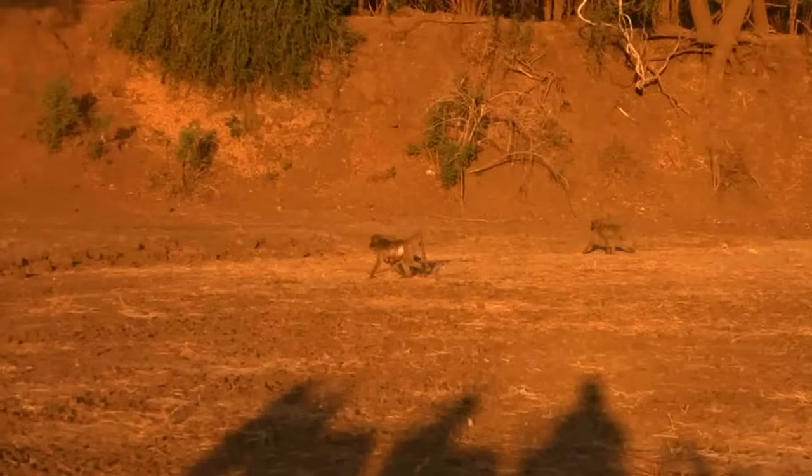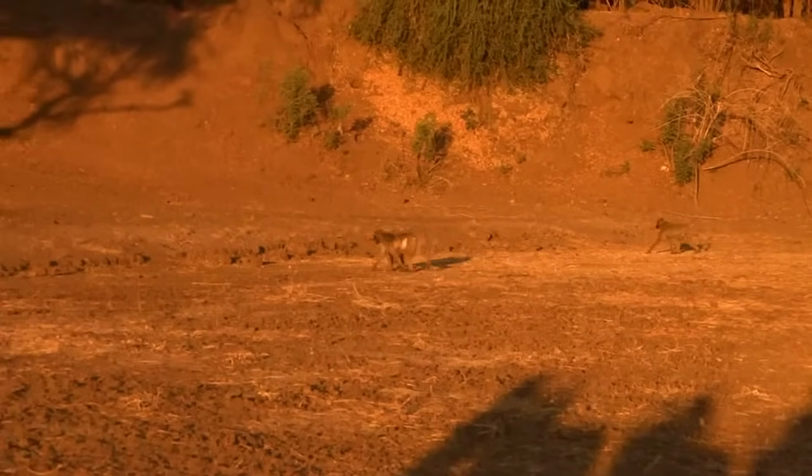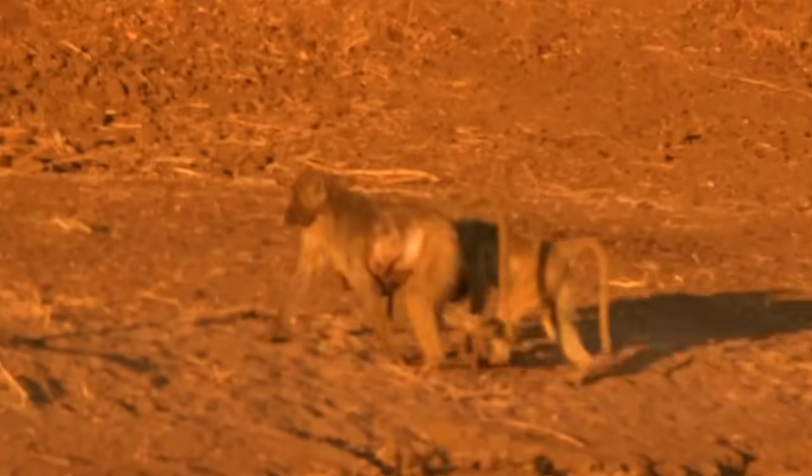One thing you can tell about baboons is the age of the baby, the rough age at least. If it's a very, very young baby, it'll cling to the bottom of its mother as mom walks along. When he's a little bit older, he'll ride jockey style on the back.